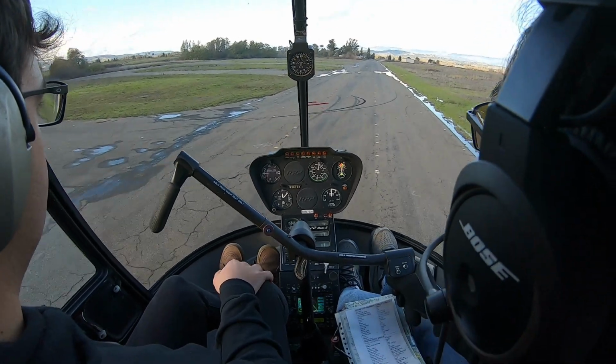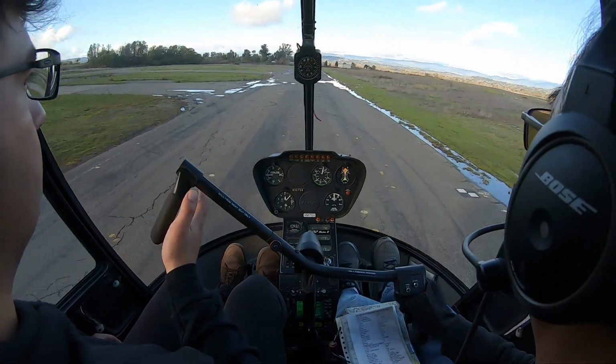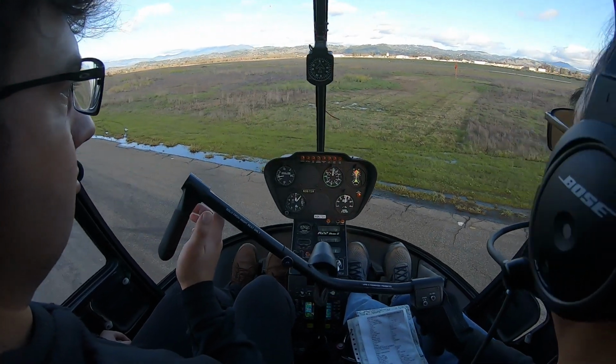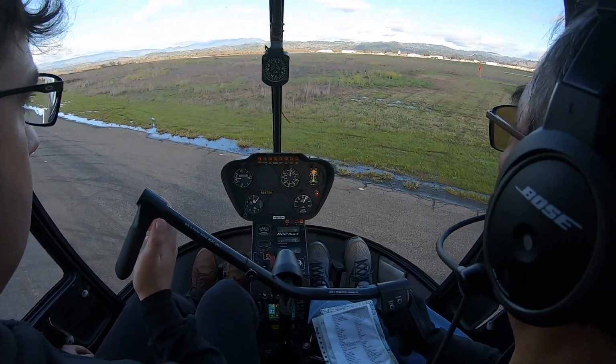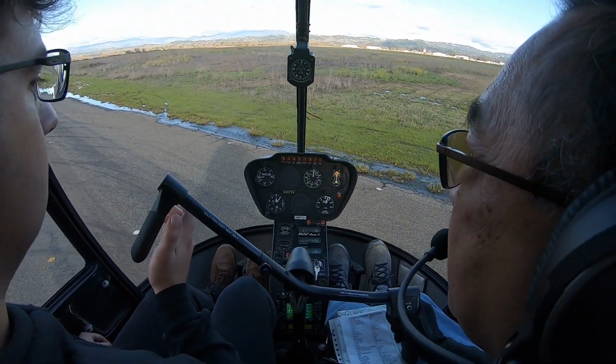San Francisco Tower, helicopter 9670 Tower on the, requesting air taxi to the Helico ramp. Helicopter 70 Hotel, departure and landing will be at your own risk, cross both runways, wind 240 at 15. Cross both runways at own risk, 9670 Hotel, thank you.